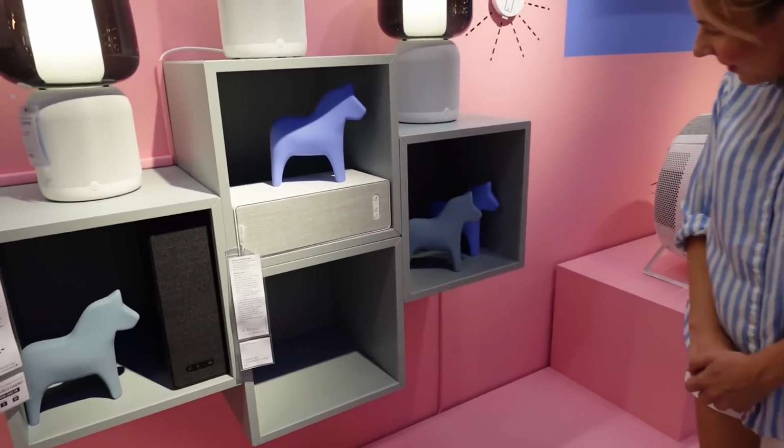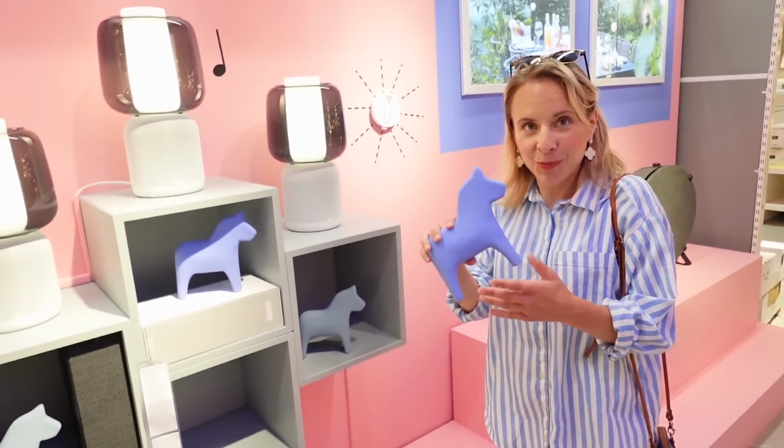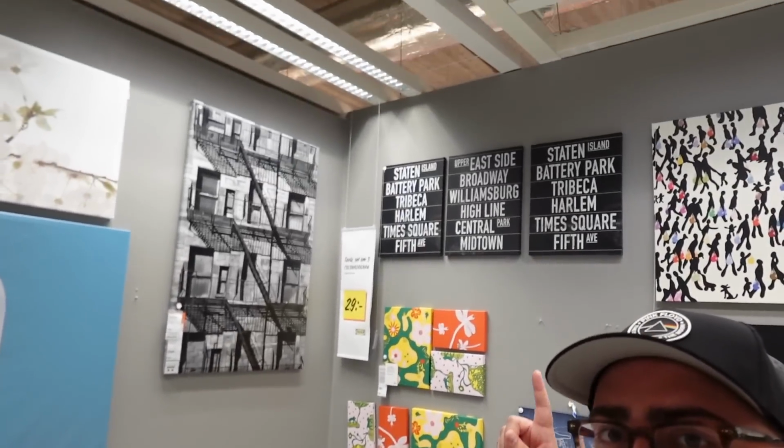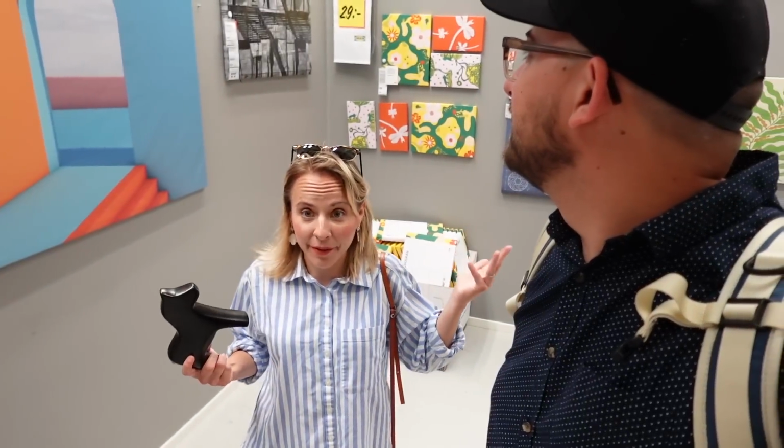The purple one is so cute. Andrew's in trouble. I found multiple colors of Scandi horses. Something we were totally wondering is if the art was going to be US based art or other countries. European. But we look behind us, New York. And San Francisco. And San Francisco. So our answer is the US art is still here. So they must decorate with it in Sweden too.